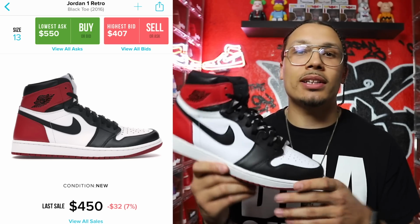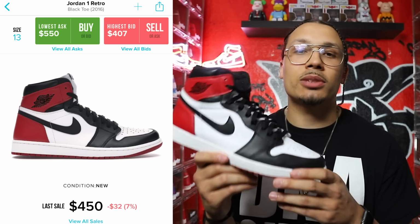In today's current market, these are going for roughly 450 bucks brand new. These came out last in 2016, so we don't know when they will retro again, but all these shoes have been retroed multiple times. It's just a long time frame in between the retros. So people always tend to anticipate the next retro, but they always hold the value even if the shoe retros.